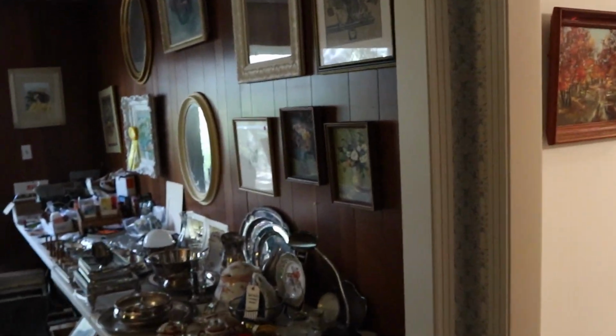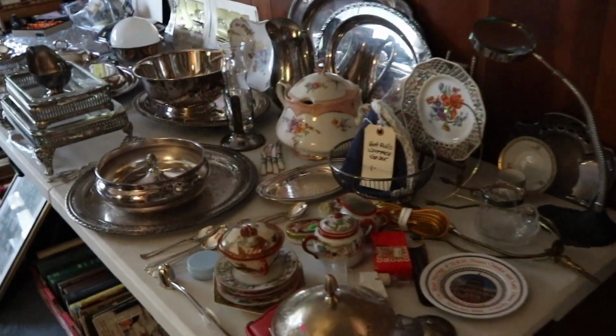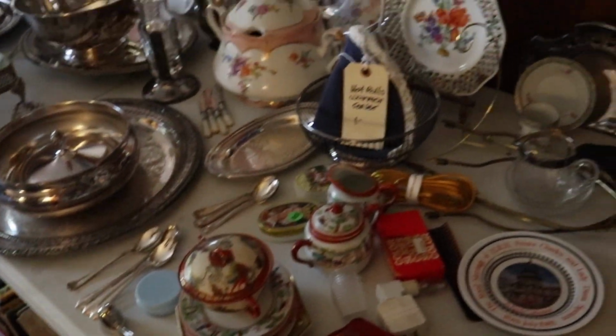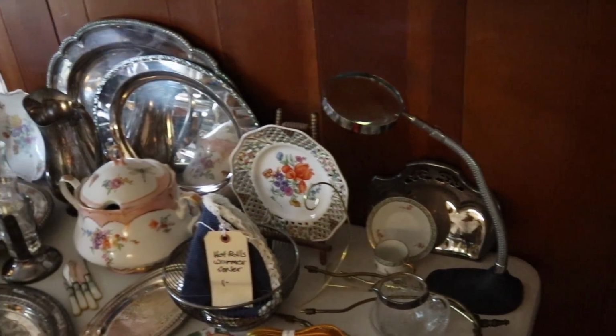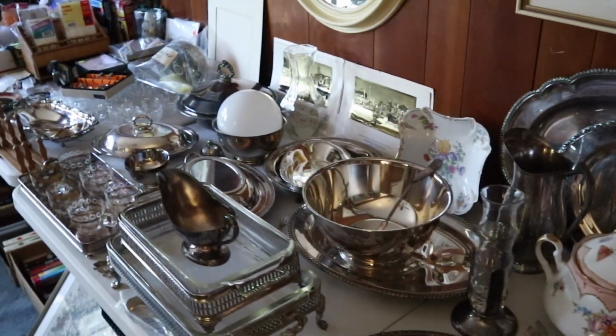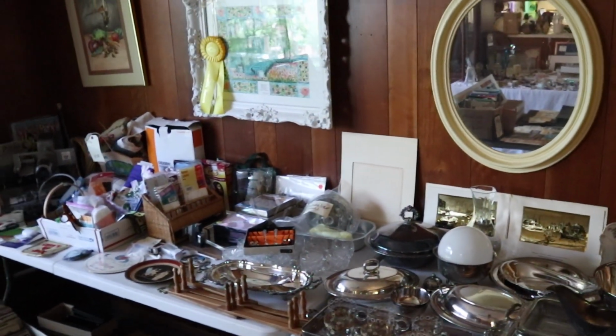Now we're going to come around the corner here, and we've got a variety of different things. Japanese porcelain, a nice gooseneck magnifier lamp, a bunch of silver plate. We didn't find a whole lot of sterling in this house. We did find a few pieces.